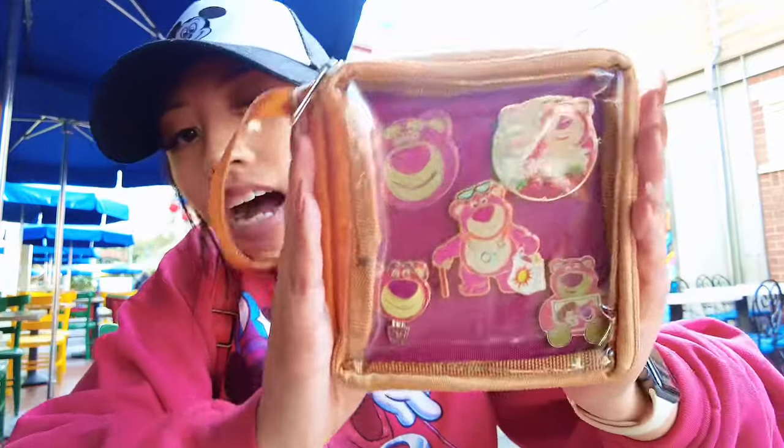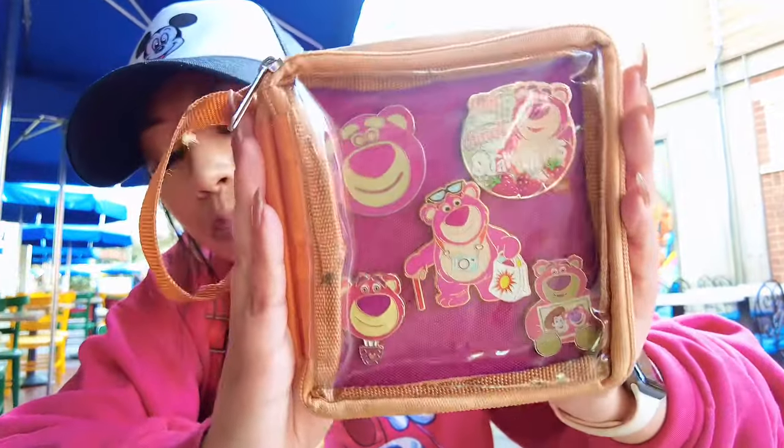Here is my pin set up for today. I have showcased my Lotso pins.